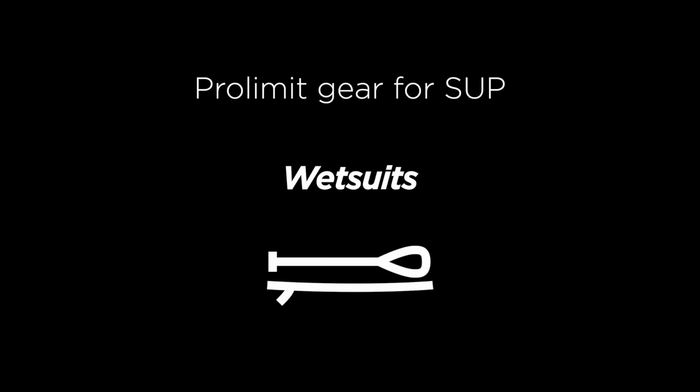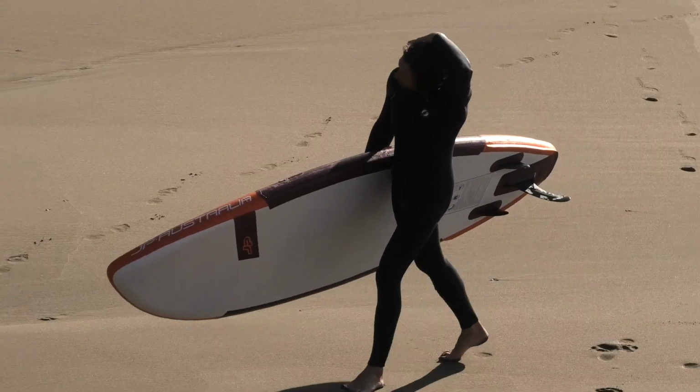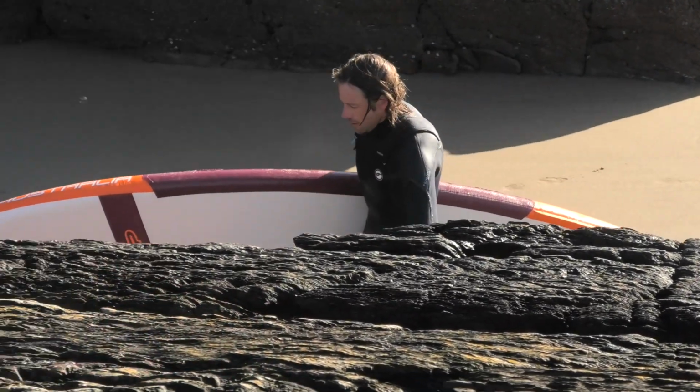So first off, let's look at the stuff that they're really well known for in the past, and that is wetsuits. They make a pretty big range of wetsuits. Straight away, the first thing to say is these are good quality suits. I personally have had Prolimit and still got Prolimit suits from 2-3 years old that are still going strong, as opposed to some other top end brands that haven't lasted as well. So Prolimit wetsuits are definitely a standout range of wetsuits, offered in all different sizes, all different thicknesses and all different price points as well.